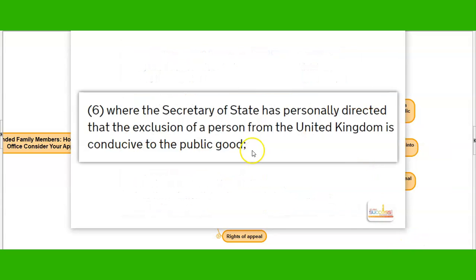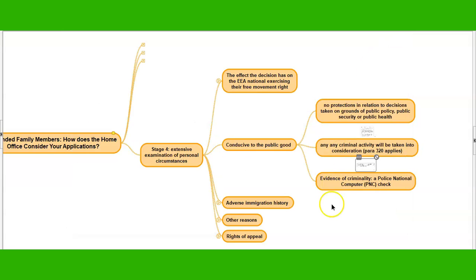And also they will be checking if the person was excluded from the country. And here, if the person indicated that there was some criminality history in the past, they will want to take further evidence of their current criminal position. So this is normally done by way of getting a police criminal record, or if they were in the UK, then they will make a police national computer check on them.